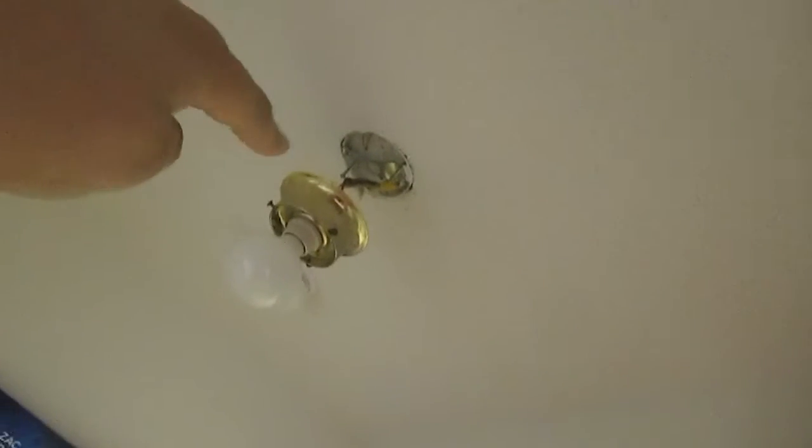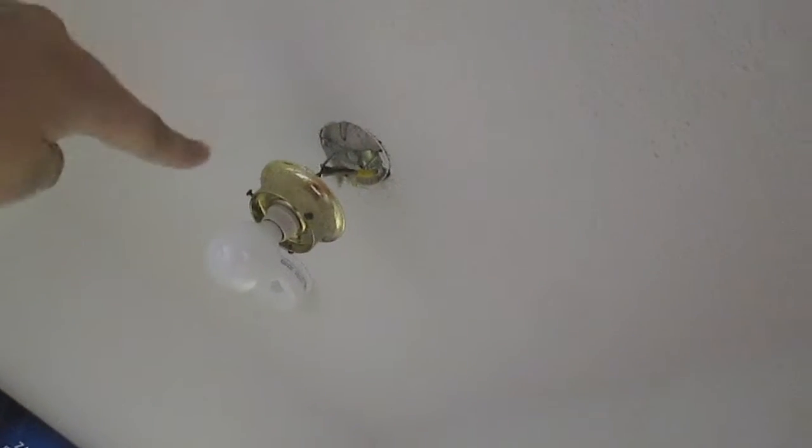This light is literally detached from the ceiling and just hanging by its cables because I have intended, since I moved in here, to replace that light, and I still haven't done so. That light needs to be replaced.